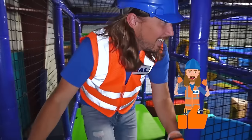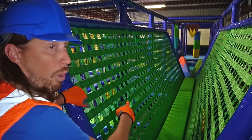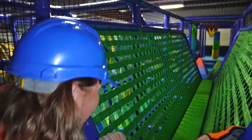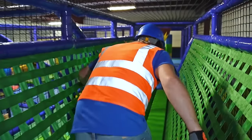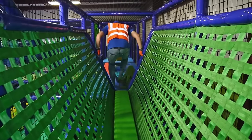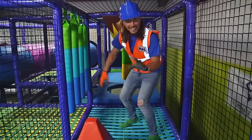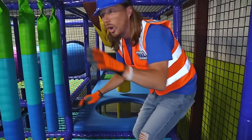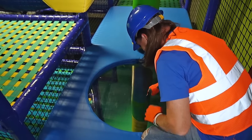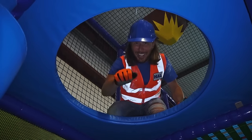Oh, look at this. This is really neat. It's a net bridge that you can walk across. You can practice your balancing on this. Come on, let's go. Oh, one step at a time. Oh, yes. Oh, come on, you should try it. It's a lot of fun. Come on, you got it. Oh, it's perfect. You're doing great. That's an awesome job. Oh, look at this. Oh, it's a big piece of glass, and I can see down to the bottom. Isn't that great? Oh, hello down there.